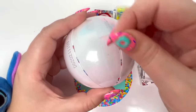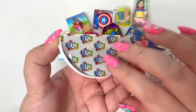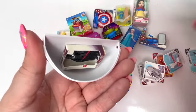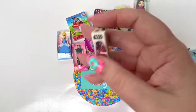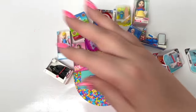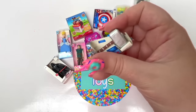Number four. All right, so three balls, no new pieces, but I'm very optimistic we're gonna get some new stuff. And we have Darth Vader. Darth Vader is a repeat. Another Hammer of Thor.